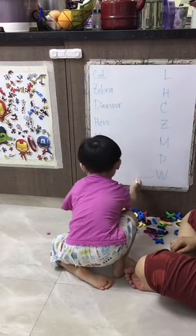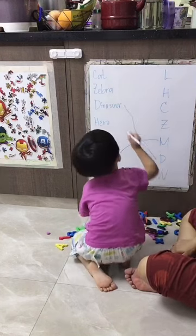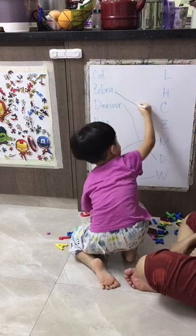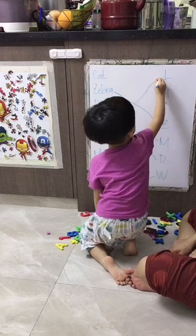Water is here. Monkey is there. And it is still up there. Zebra is there. Is it? Tail is up down here.